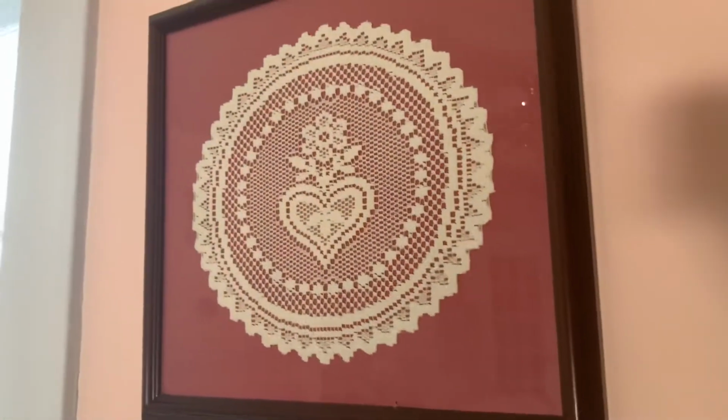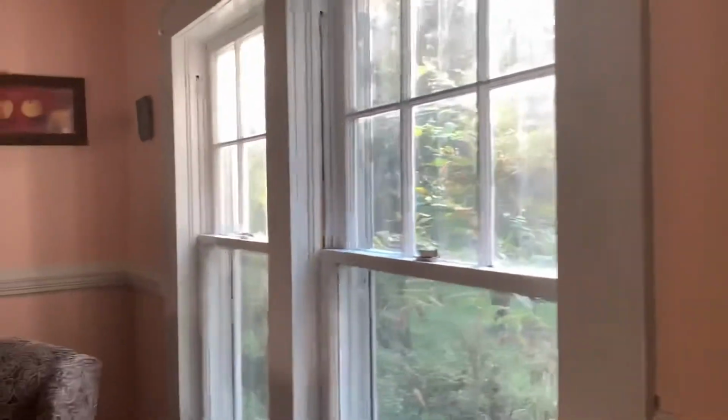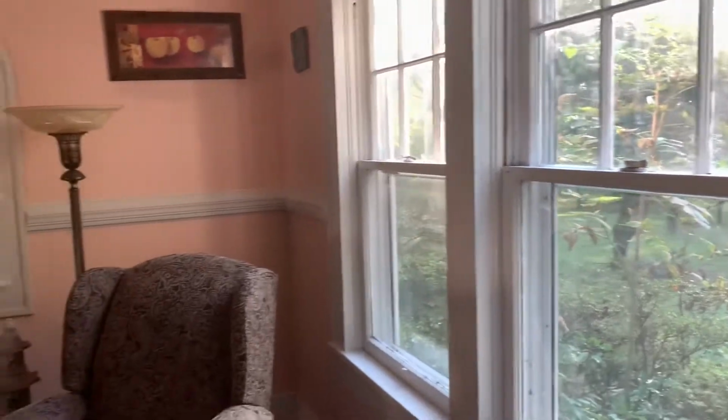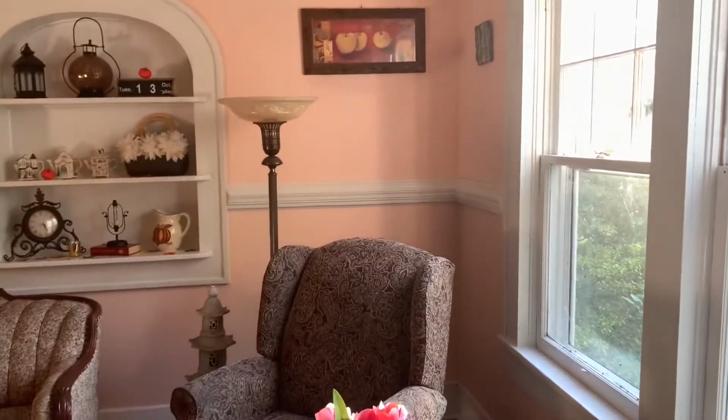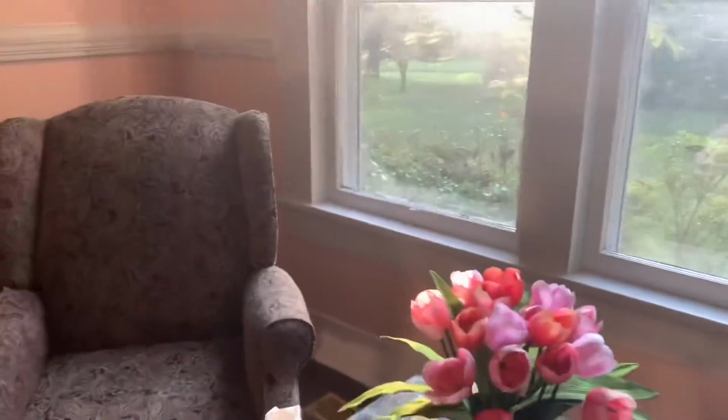I love this so much. It looks so perfect. I don't have curtains on the windows, but that's because I don't know what I want. Let me let you take a look at this. I want something light and airy, but cottagey and frilly, but not too much, because I've got a lot going on in this room.